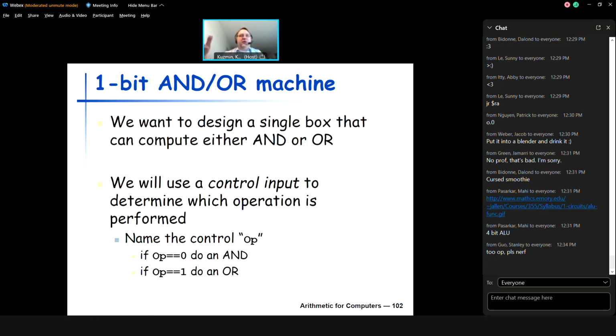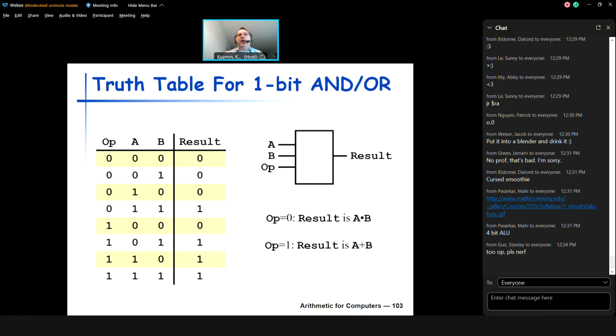You could have swapped it and done 1 is AND, 0 is OR. It doesn't matter, but you have to make up your mind, and then you have to stick to this convention because it's going to be implemented in hardware. So it's going to be hard-coded which code corresponds to which operation. So we just decided 0 is AND, 1 is OR, and we just draw our box.